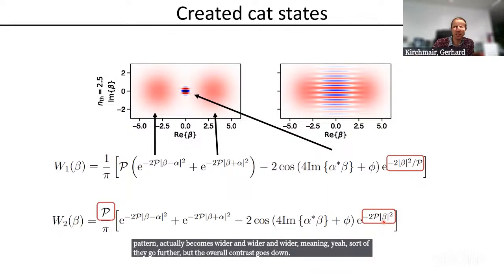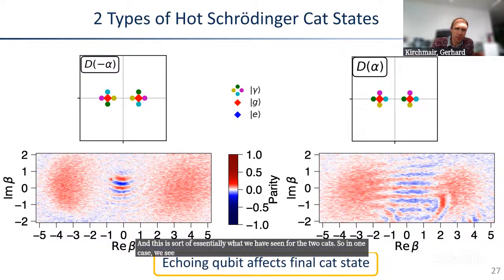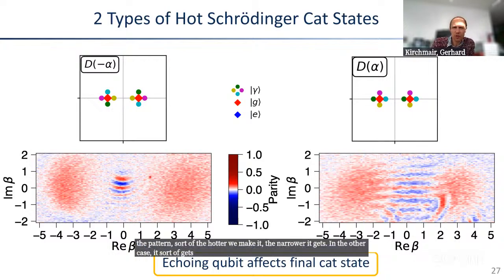And this is essentially what we have seen for the two cats. In one case, the hotter we make it, the narrower the pattern gets. And in the other case, it gets wider. Here the contrast stays nicer. You see it's a little more dark blue here than over there. So in some sense, the parity here is better preserved than in the other one.